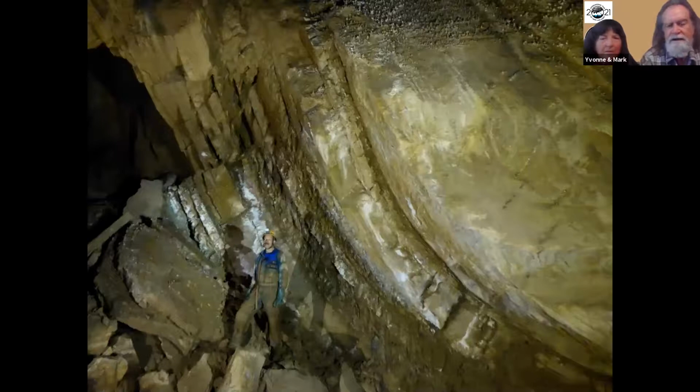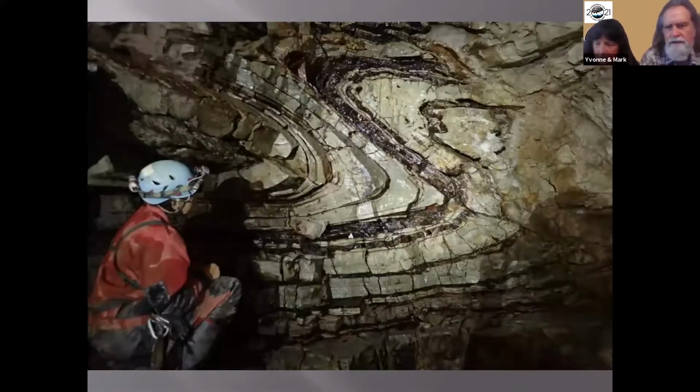This is an example of some geology. Since caves are developed in the bedrock, it's the best way to see geology from the inside out. This is an example of a fold. Sometimes folding is really extreme. You can wonder what kind of heat and pressure does it take to fold limestone like that?